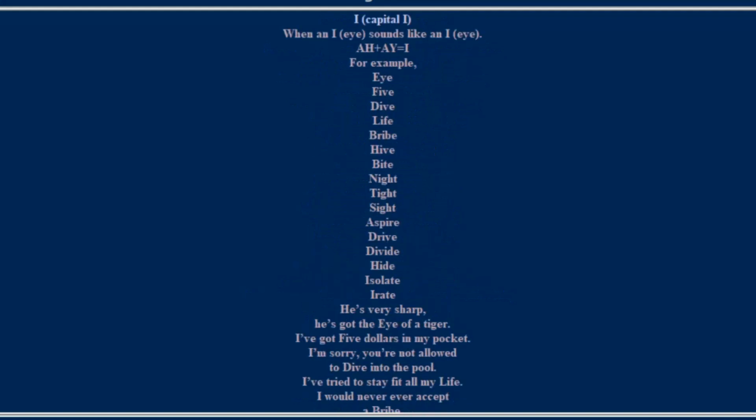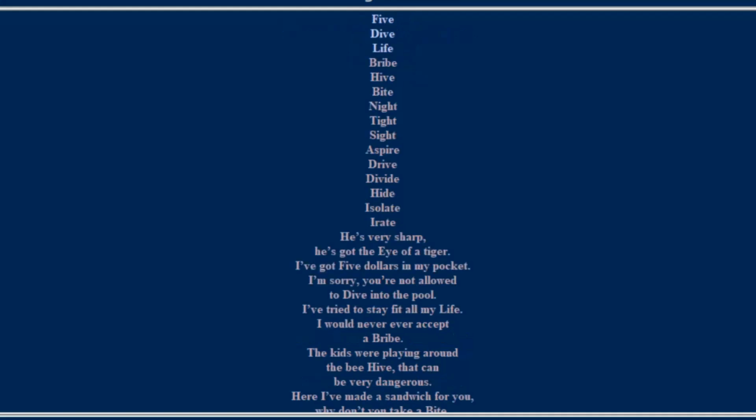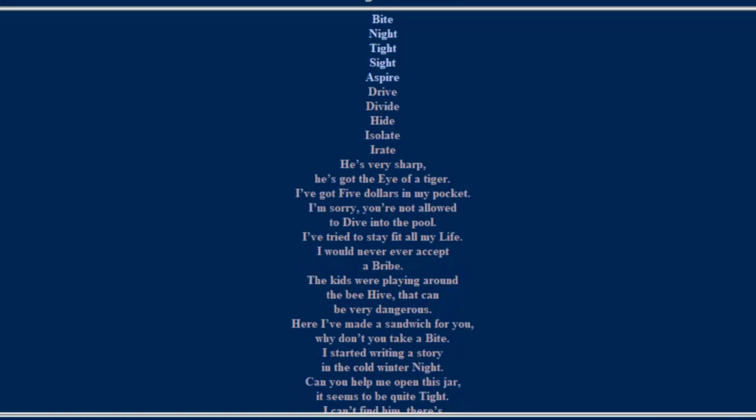Capital I sound. When an I sounds like an I. This is an AH plus an AY sound, which becomes a capital I sound, sounding like an I. For example, I, five, dive, life, bribe, hive, bite, night, tight, sight, aspire, drive, divide, hide, isolate, irate.